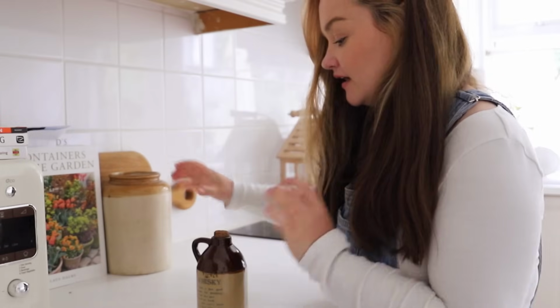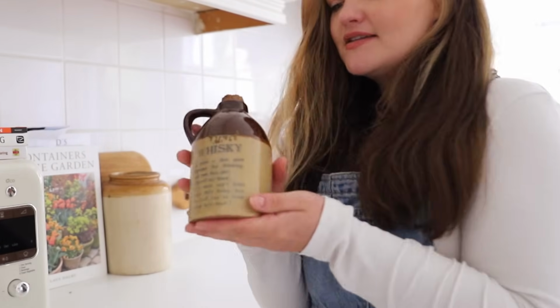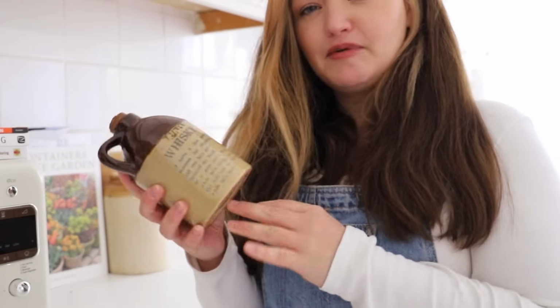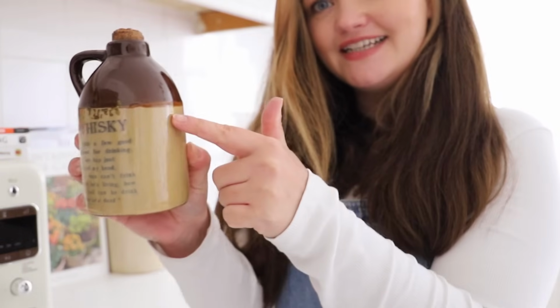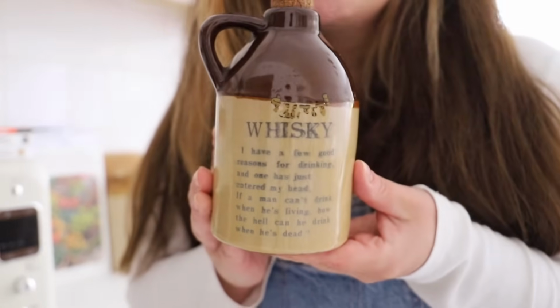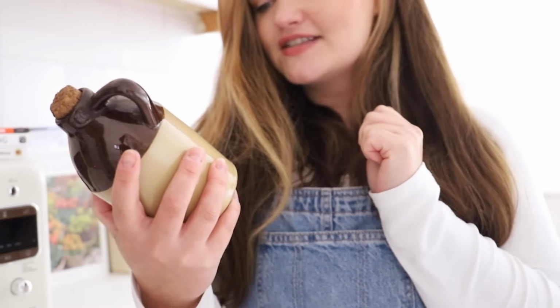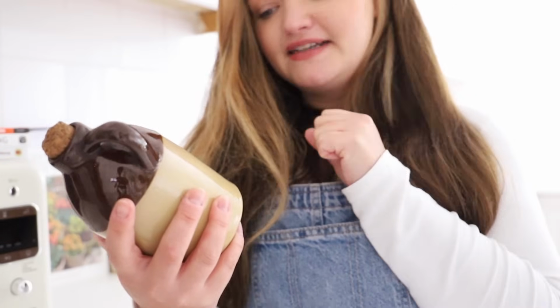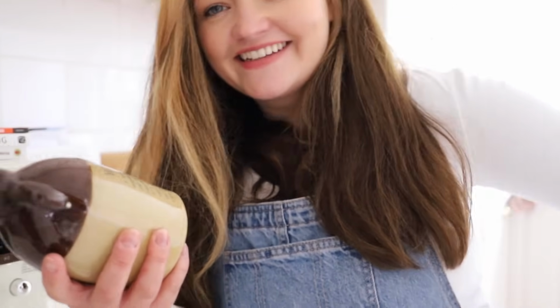So I picked up this little whiskey jug. There's no stamp on the bottom. I think it might be a touristy trinket, but it's that lovely earthenware. It has a whiskey saying on the front, it looks like it's stamped on. It says, I have a few good reasons for drinking, and one has just entered my head. If a man can't drink when he's living, how the hell can he drink when he's dead?